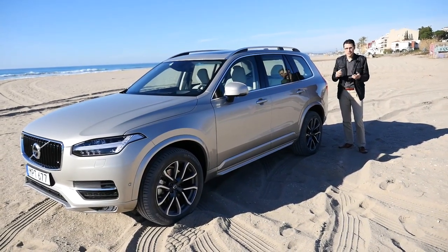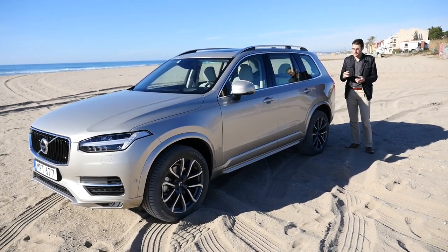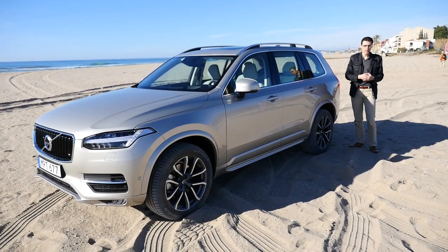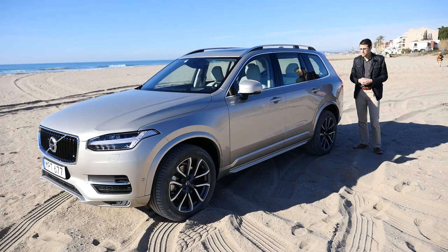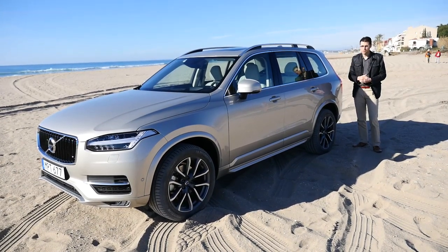You see, there was so much to say about this car because so much is new, and it's maybe, I think, the most important review of the year, because there are of course other generations from other cars, but this one is really a big step forward here for Volvo towards a new Volvo feeling.